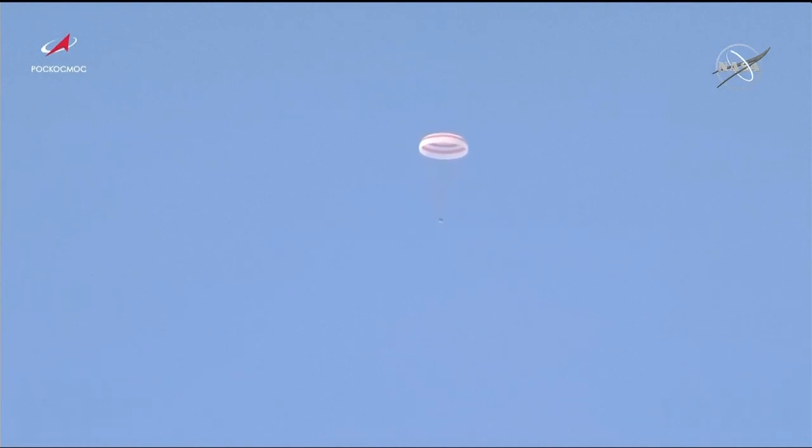0.5, 0.3. Once again, this video coming from helicopters who've made their way out to the landing site, ready to meet them. About 8 helicopters are going to converge on the landing site with a number of support personnel from NASA and Roscosmos.